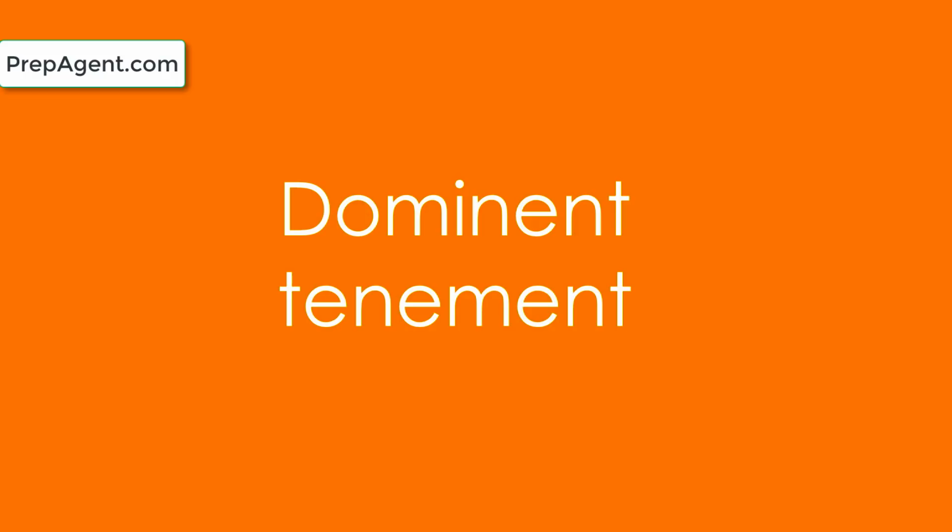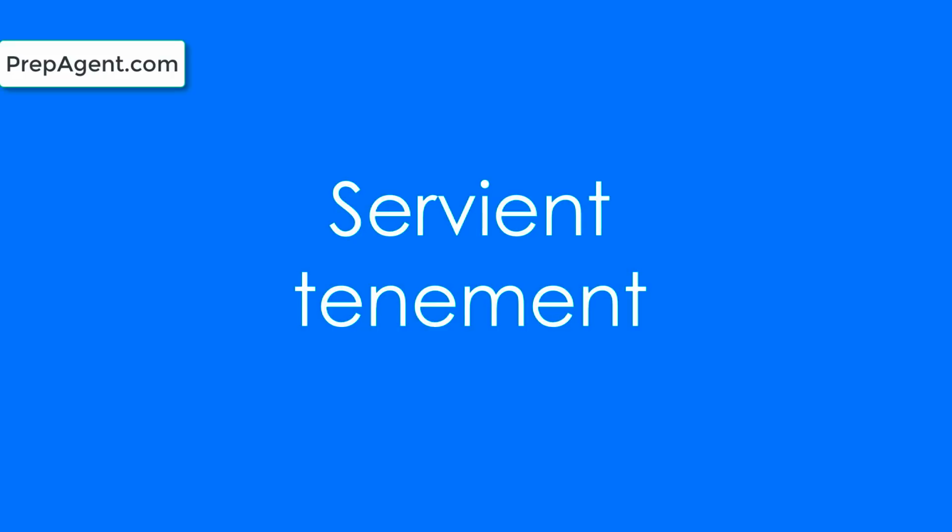Dominant tenement. A dominant tenement is the land enjoying the easement. They could terminate an easement by recording a quitclaim deed. Servient tenement. The servient tenement is the land burdened by the easement, and more often than not, the servient tenement is much larger than the dominant tenement.